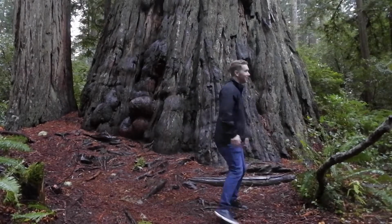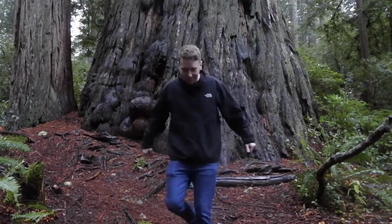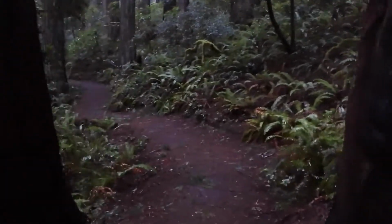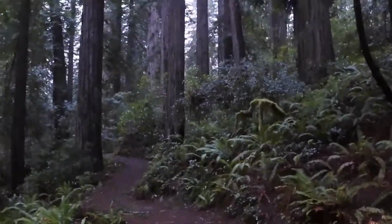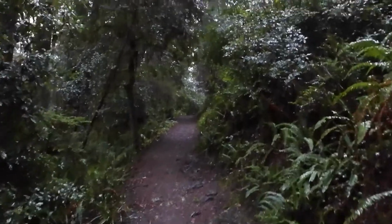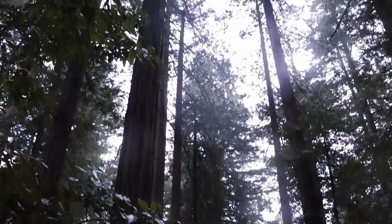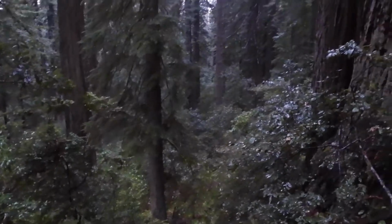Folks, this place has got some really big trees. This tree is huge. Folks, this place is like the American rainforest. We don't talk about having rainforests necessarily in the United States, but this is one. Not only do we have rain, we have tall trees. Folks, this is nuts.